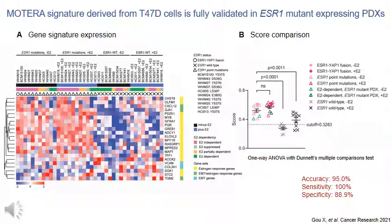We then performed RNA sequencing on these 20 ER-positive PDX tumors and detected the expression of the MOTERA signature. As expected, on the most left in the heat map, the signature was highly expressed in the WHIM18 PDX, expressing the ESR1-YAP1 fusion. Endocrine therapy-resistant PDX, bearing a variety of ESR1 point mutations, also induced the MOTERA signature, confirming an overlap between the transcriptional properties of active ESR1 fusion proteins and point mutants. As shown in panel B, the MOTERA signature score was enriched in PDX tumors expressing the ESR1-YAP1 fusion and ESR1 point mutations. Although the MOTERA transcriptional signature included estrogen response genes, expression levels were not affected by E2 supplementation to those PDX.